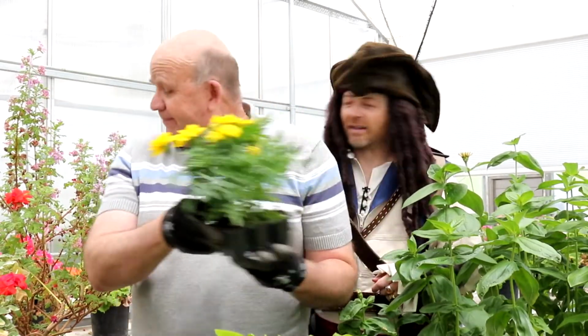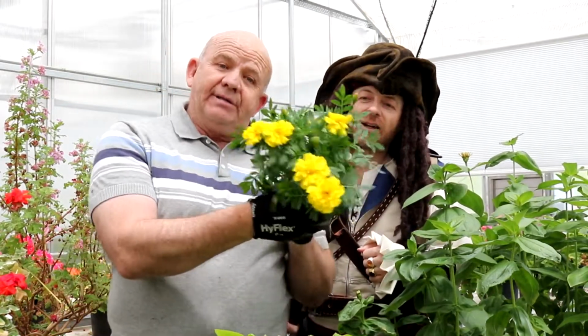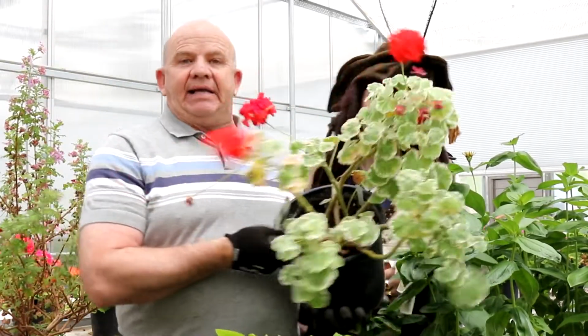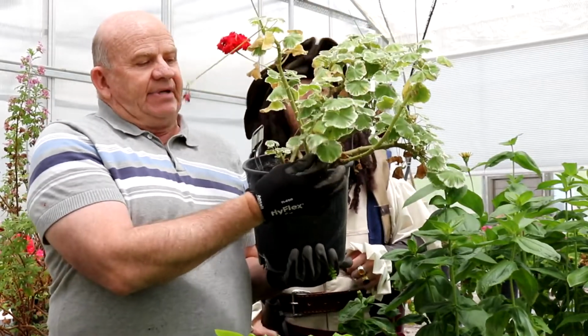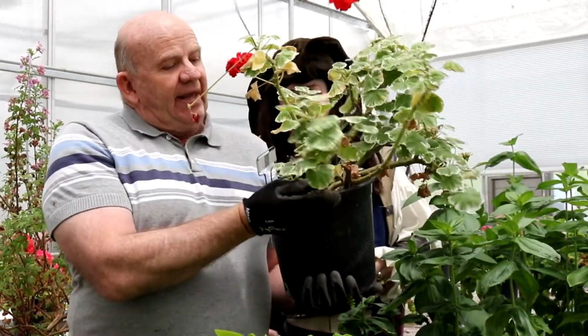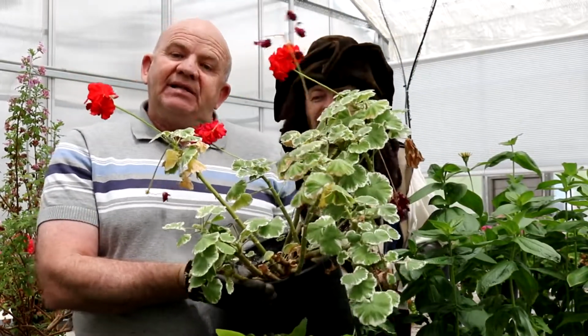Aren't they gorgeous? Can you tell us the name of one of these flowers? This is a marigold here. It's a yellow marigold. These were taken from the cuttings, okay? And so they were taken as a piece of a previous plant and then gone through the process in the other room, and you get a plant that's ready to go outside and do its own.